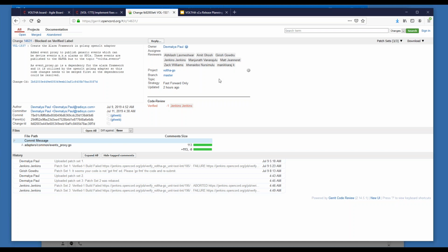Yeah. If the VOLTHA Go changes are there, it doesn't break anything at the adapter. In other words, you cannot have just the adapter changes because they are dependent on some of the libraries that are present in the core. Okay, so core has to go first, and things will work until the adapters are done. Yes. All right, thank you.